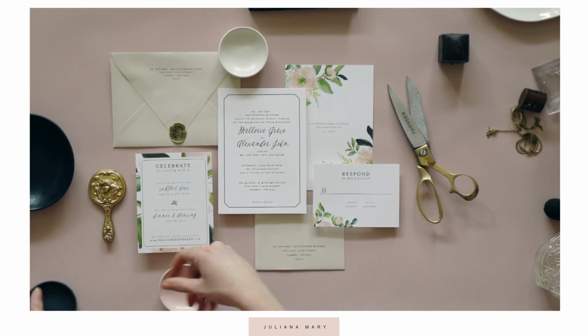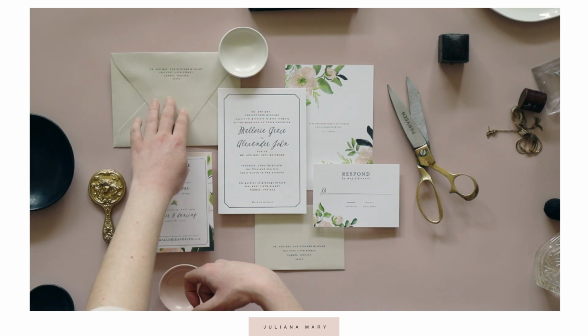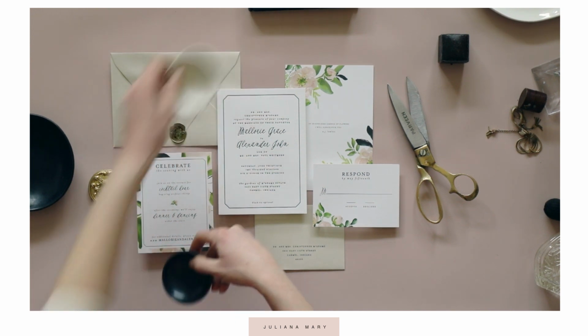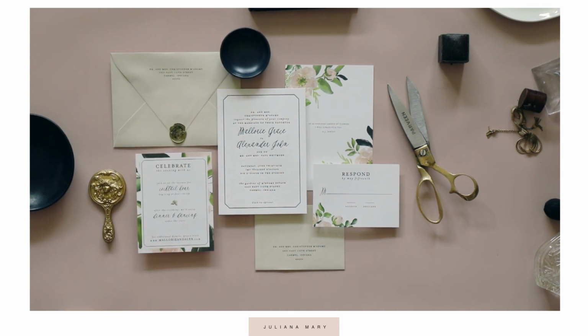Now this is kind of nice because this color, by accident, almost perfectly matches these envelopes. So I could use that. Or if I wanted it to be a little bit more of a stark contrast, replace it with a black.